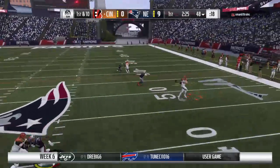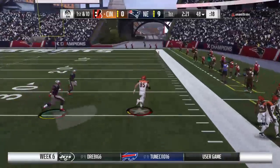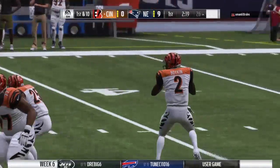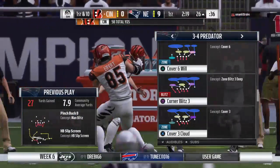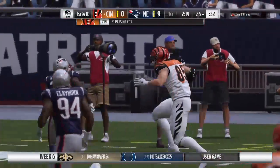Boykin on 1st and 10. Complete to the right side. It's Eifert, and shutting him off. Now open field. A very solid gain of 27. Looked like the screen pass was taken away there, but what a nice job improvising, finding other options, and completing the pass anyway.